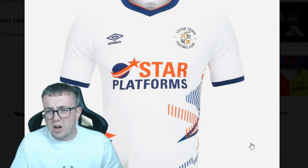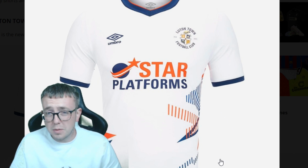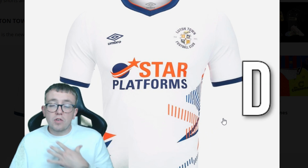But as a football shirt, I don't think it's the one. It's a throwback. Sometimes throwbacks work. Maybe it'll look better on the players, but I don't like it. I'm going to give this a D. I've got to be honest. I've got to go with my heart here.